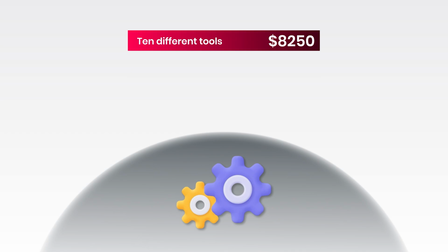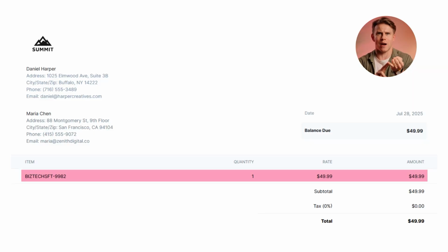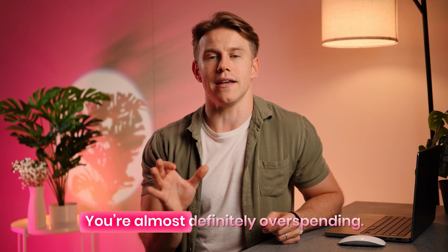At the end of the month, you get a credit card statement that reads like a ransom note. 10 different tools, 5 random ad platforms, 3 team members, no clue what any of it is. So then you spend hours squinting at line items that look like BizTech software -9982 and ask yourself, is that something we still use? Or did we cancel it last quarter? Not only is this exhausting, it's expensive. You can't manage what you can't see. And if you can't see where your money's going, you're almost definitely overspending.